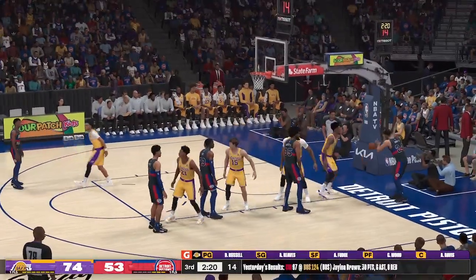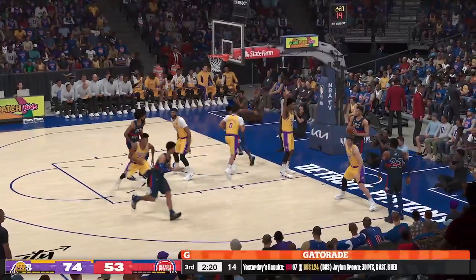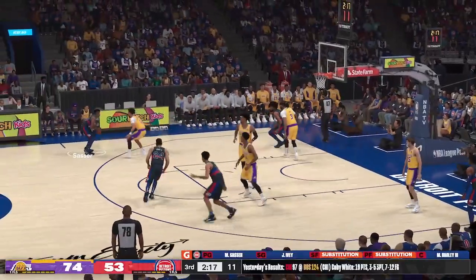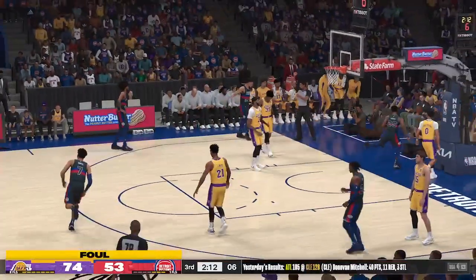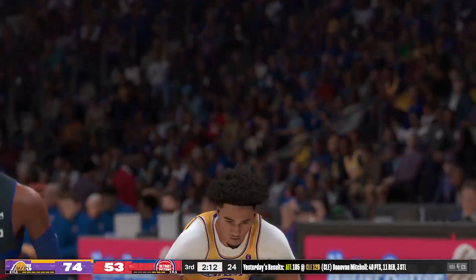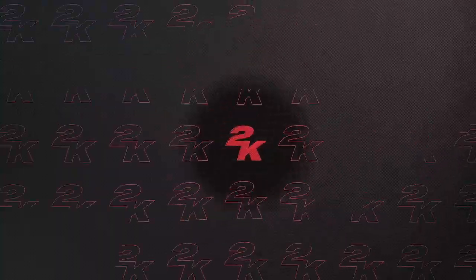So for the Pistons, Kevin Knox comes in for Isaiah Stewart. And Hayes subbed in for Thompson. Here's Ivy. 7 points in the game. Bagley the screen. Yeah, easy call. You can hear the smack all the way over here where we are. And a chance to catch up on some numbers here. The scoring breakdown for Los Angeles.